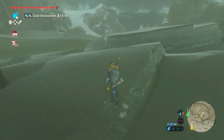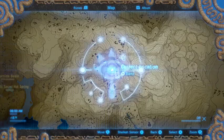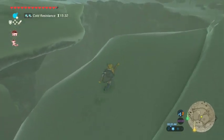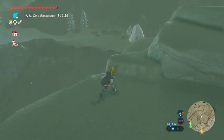Oh my gosh, I feel like I run even slower on this snow than the other stuff. Is this where I was trying to go? I think so. Let's look up here first before we drop in there, though. Is there anything else up here? Maybe I should melt that big block of ice. That's the biggest one I've ever seen.